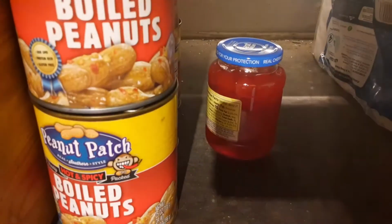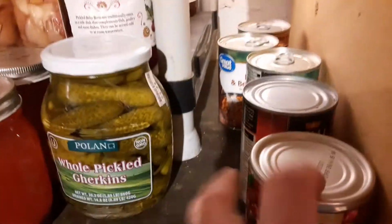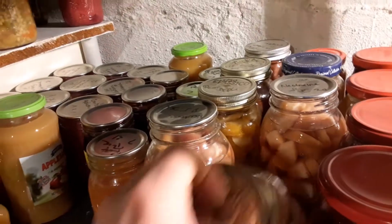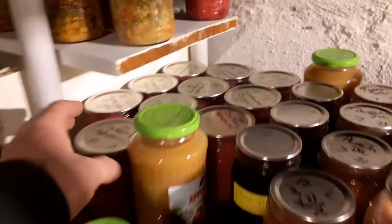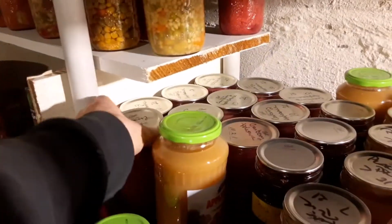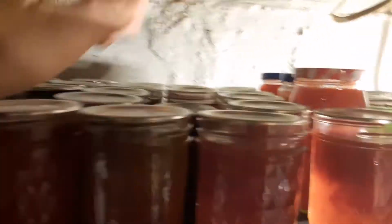I have some boiled peanuts and some maraschino cherries over here. I have some cranberries and I think is this coconut cream? Another thing of coconut cream. Some gherkins. So this is like fruit, apples, pears. This is all applesauce. This is cranberry applesauce that I did. It's really good. Jams and jellies. Roast jam. I made a video, but I never released it. Maybe I should, if anyone wants to see how to make roast jam, I'll make another.